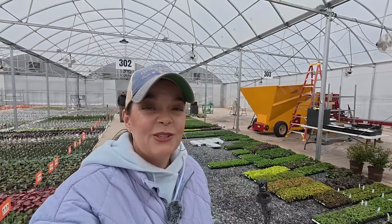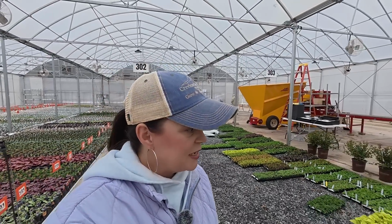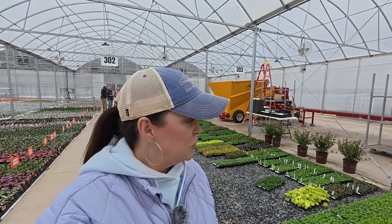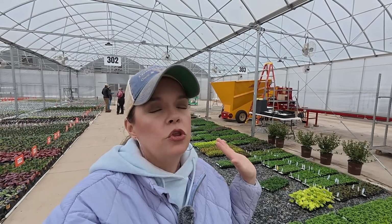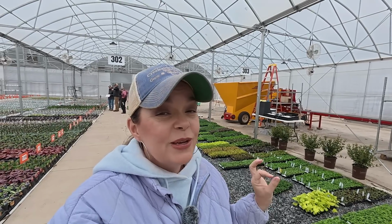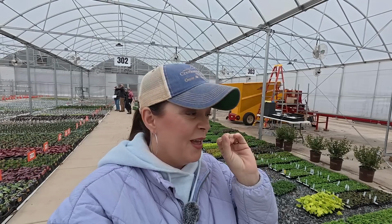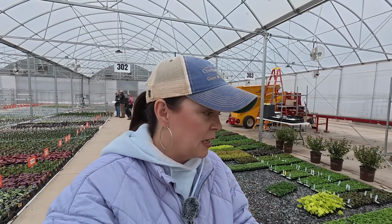All right, my friends, so we got the truck unloaded. We've got everybody laid out. I'm just gonna walk you through really quickly, just showing you generally what they look like, right? And then there was a very special delivery on that truck with some very exciting plants. I am going to show them to you here in just a second.